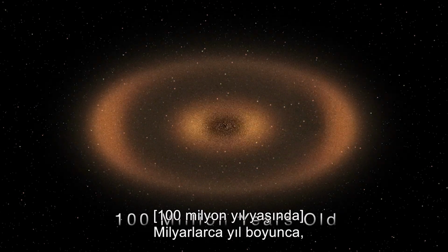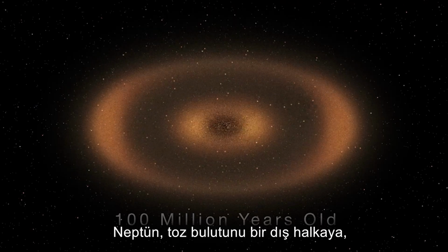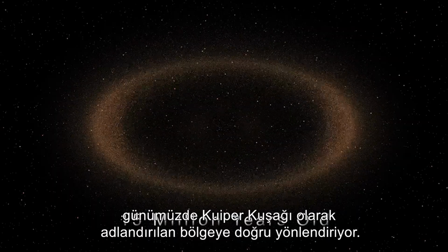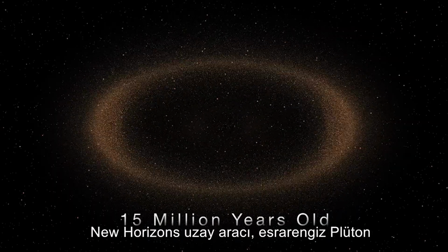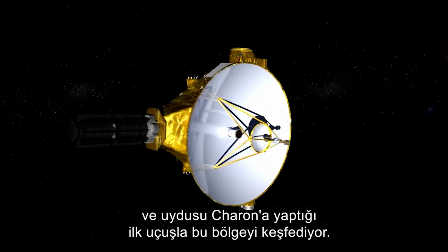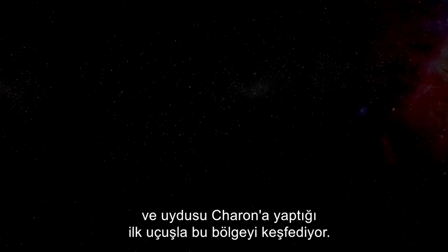Over billions of years, Neptune shepherds the dust cloud into an outer ring to what is now called the Kuiper Belt. The New Horizons spacecraft is exploring this region with its first flyby of the enigmatic Pluto and its moon Charon.